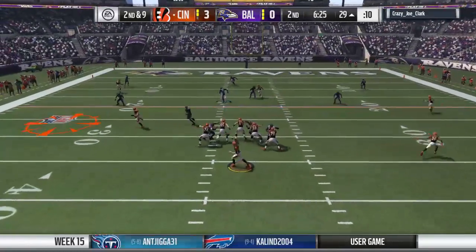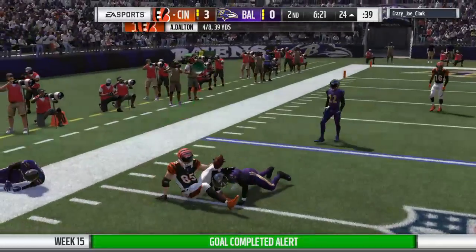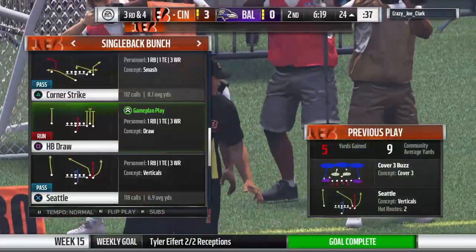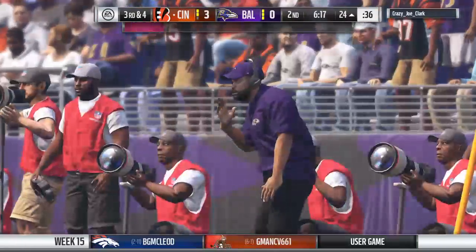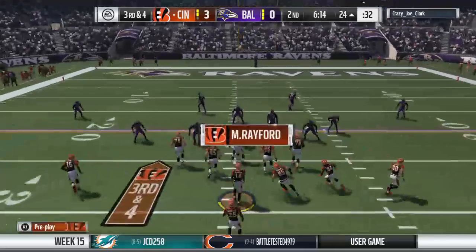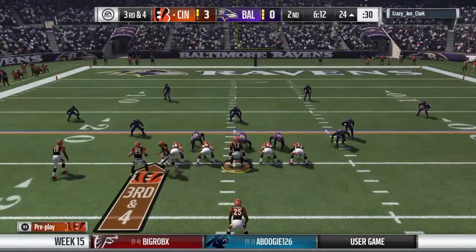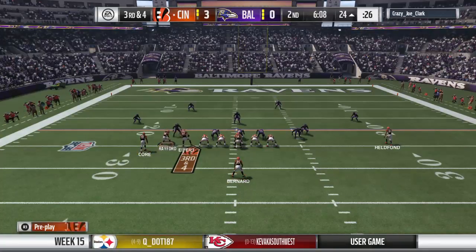Dalton throwing on 2nd down. To the left side here for Eifert. That catch good for 5. It's 3rd down. When you execute a drag or a crossing route really well and give them a chance to let it develop a little bit, you can gain some significant yardage hitting your tight end on that one. Now the Ravens bring out an extra defensive back here on 3rd down. Could be a blitzer.